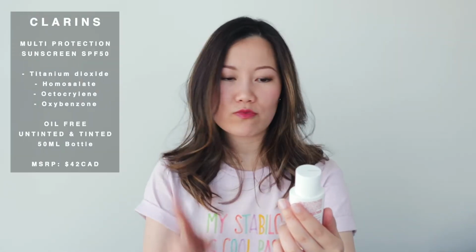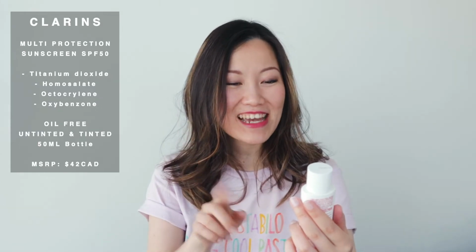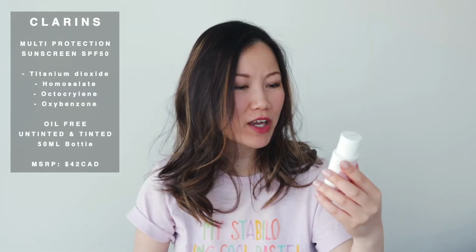I believe this is all mineral. No, actually it's a blend. It's a blend of two, and this has not broken me out over the years. So we're talking about the Clarins, see there's like French and English and everything on here.